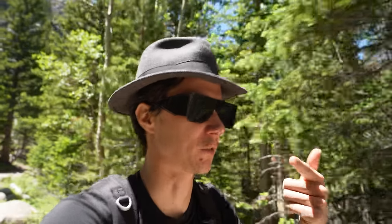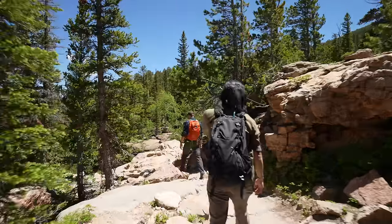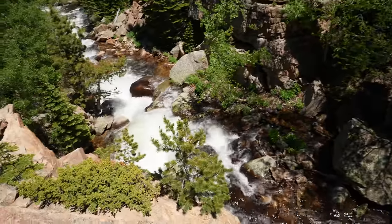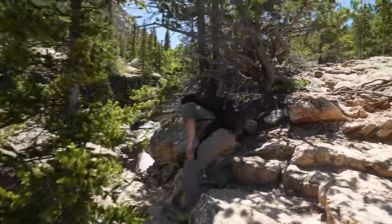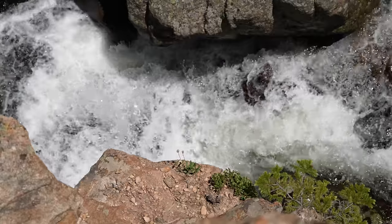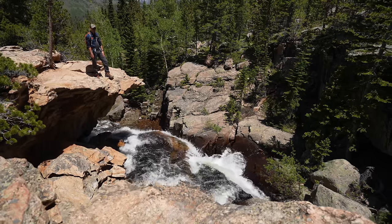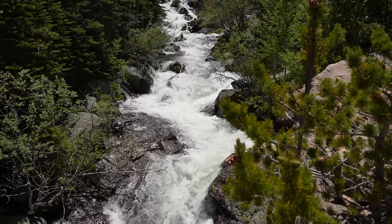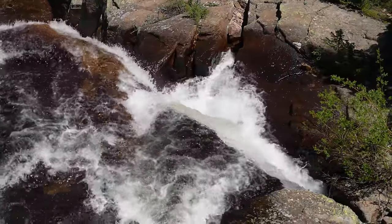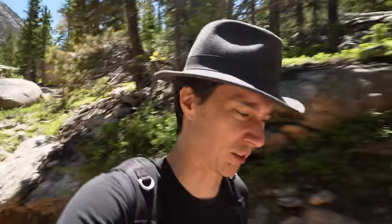Yeah, so I think that gorge we were hiking next to is Glacier Gorge. Up next is Alberta Falls. You can definitely hear the falls in the distance, and I see a gorge right ahead. As soon as you walk away, just maybe 30 feet, immediately the sound gets so much less. It's like deafening right next to those waterfalls.